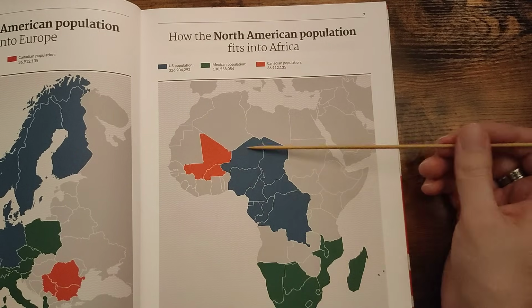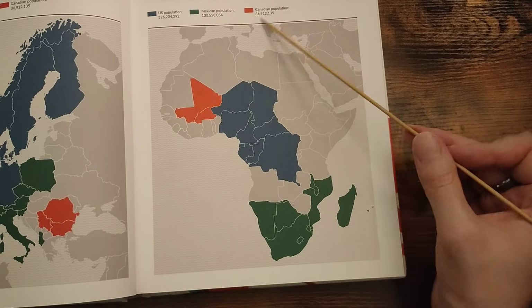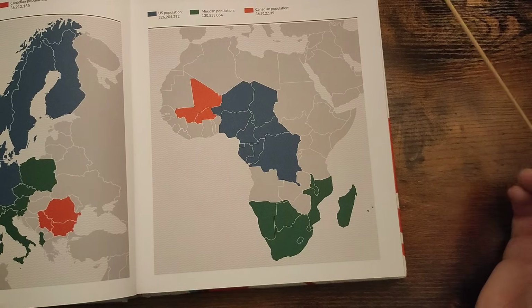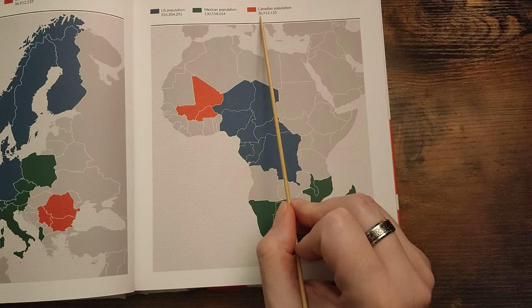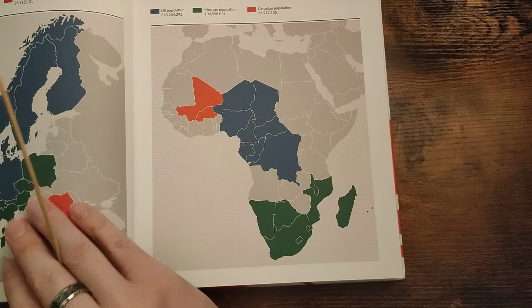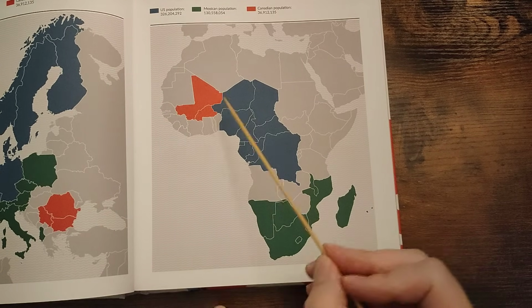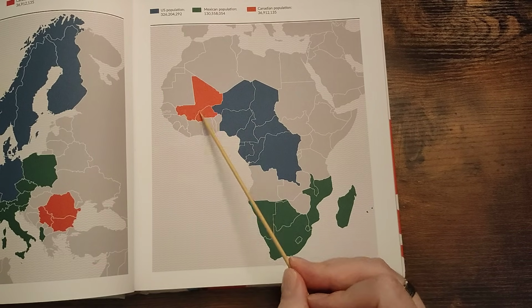Okay, so how the North American population fits into Africa. So the US population is in blue, the Mexican population is in green, and the Canadian in red. So of the countries of Africa, a ginormous continent incidentally, the 36.9 million Canadians fit into just 2 countries. I want to say this is Mali, and this one I'm not entirely sure, I can't remember. Let me see if I can find an atlas, hang on. It's not Niger, is it? Hang on, let me have a look. No, it's Burkina Faso, this is Niger. So that's Burkina Faso and Mali.